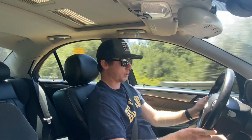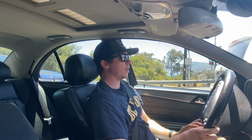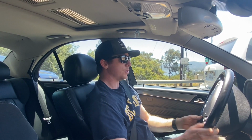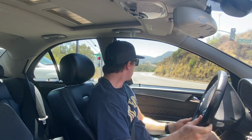Stock, the C55 has about 360 horsepower and 375 foot-pounds of torque. This one, with the performance mods I've done, is probably running about 410, 415 horsepower and about 400 foot-pounds of torque. So it's very similar, but it just adds a little bit extra to the stock feel. Another cool factor with the C55 is that this car produces 300 foot-pounds of torque at just 2,000 RPM, so very low in the rev range that this car produces its torque figure.